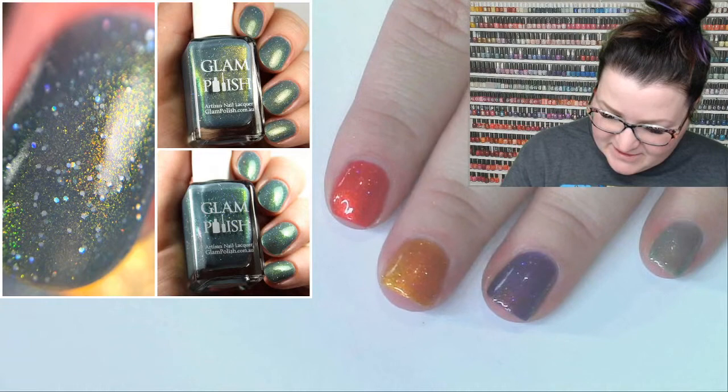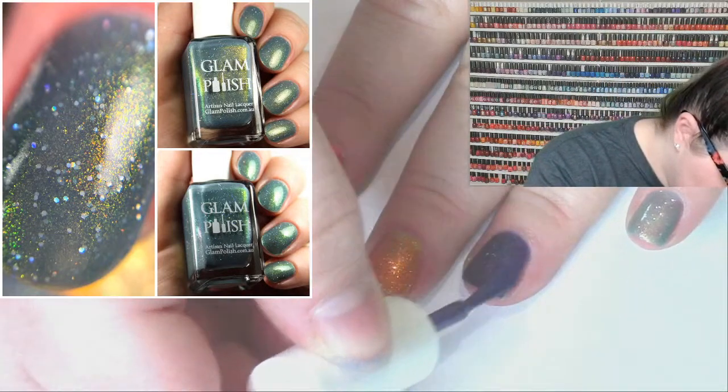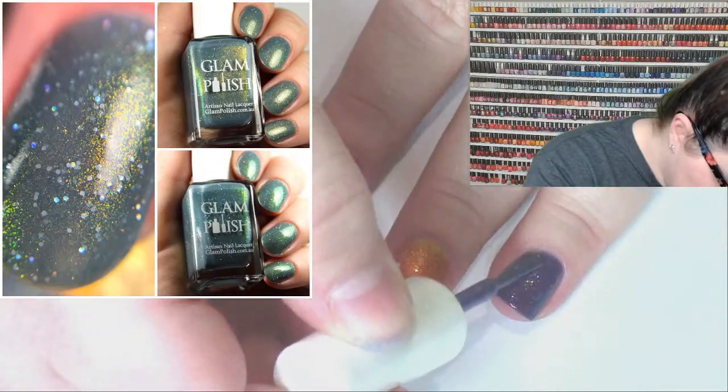Okay, second coat of Dionysus. Am I saying that right, you guys? Dionysus. Dionysus, ooh, yeah.